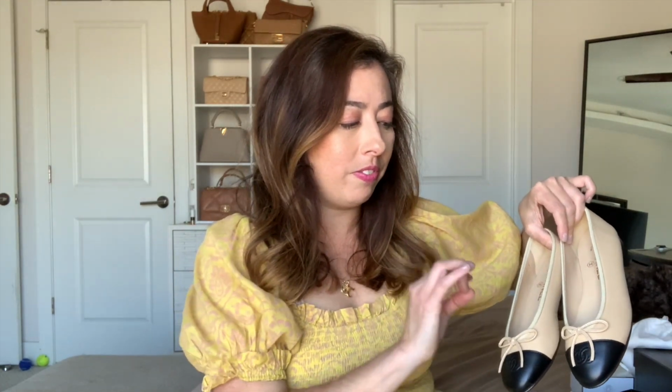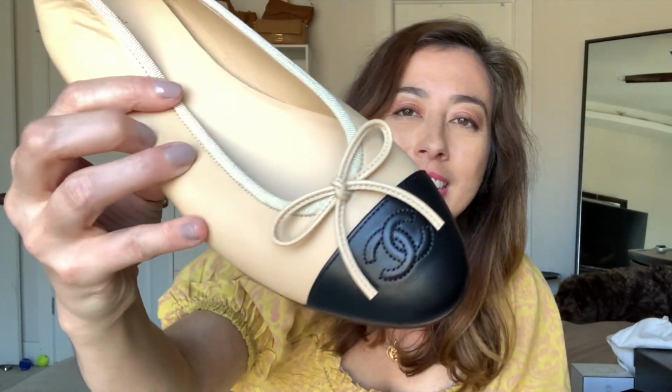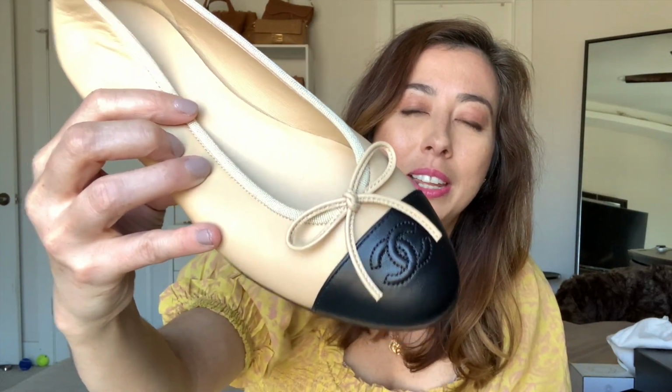Eventually they were able to break in, but I thought that if I was to purchase them again, I'd get them in a little bit bigger of a size. I don't know about you guys, but with Chanel, I tend to find Chanel shoes fit a little bit smaller. Yeah, that detail, look at that. That's beautiful on that toe. Love that detail. So cute for summer and really all year round.